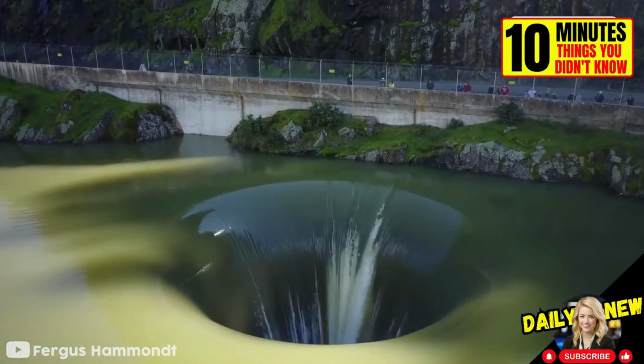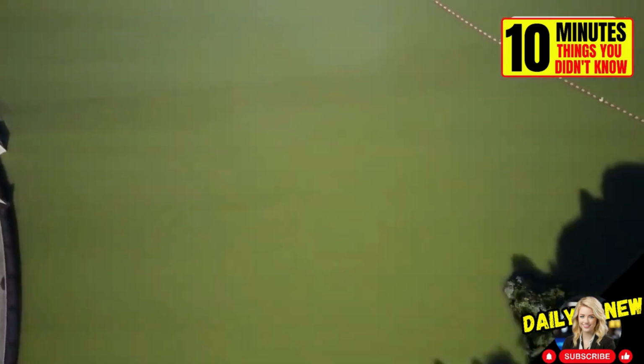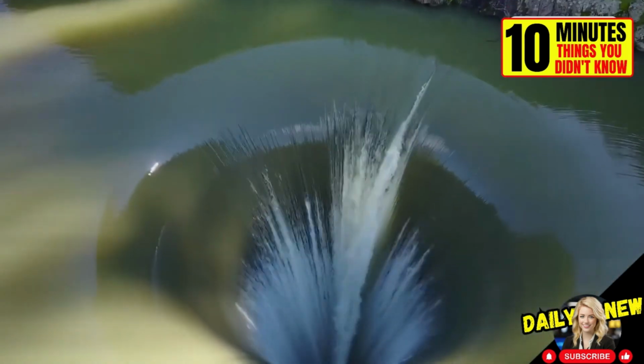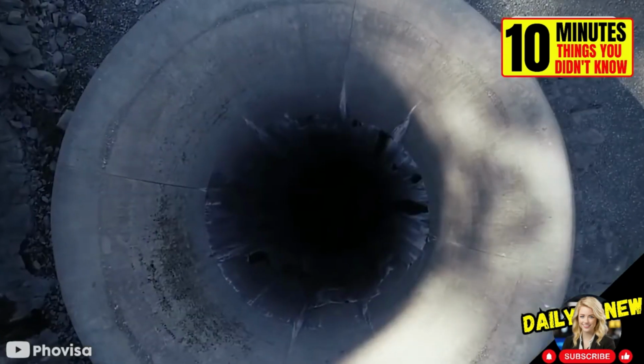This is the largest drainage in the world. It is called the Morning Glory Spillway and empties the Monticello Dam in California when it reaches a certain height to prevent flooding. It sucks in 1,370,000 liters per second. This is what it looks like when the water level is very low. It's enormous.